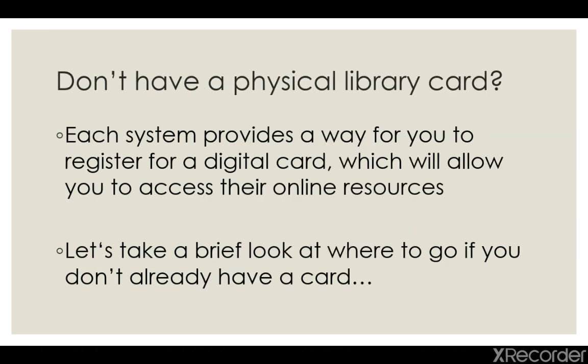Don't have a physical library card? Not a problem. Each system provides a way for you to register for a digital card, and that'll allow you to access their online resources. We're going to take a little look at what you can do if you don't already have a card.